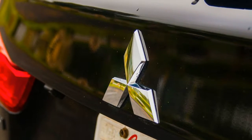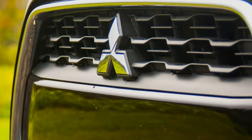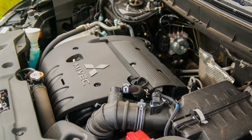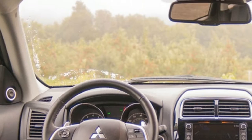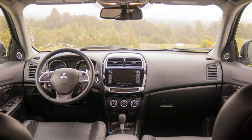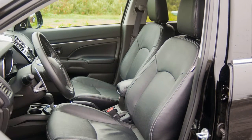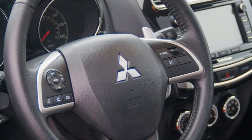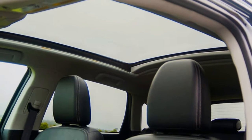There are updates and changes for 2015, including an available 168 horsepower, 2.4-liter engine for S and GT models, revised CVT, LED running lamps, thicker glass, better sound insulation, and electric power steering. But because I drove an SE, I was locked into the 2.0-liter engine. It's the 4B11, a version of the GEMA engine, co-developed with Hyundai and DaimlerChrysler back in the Cretaceous.